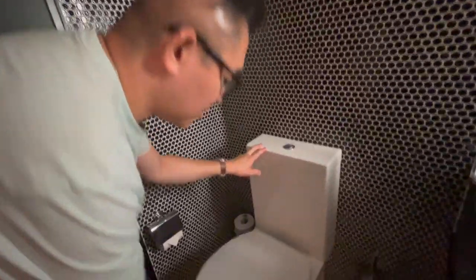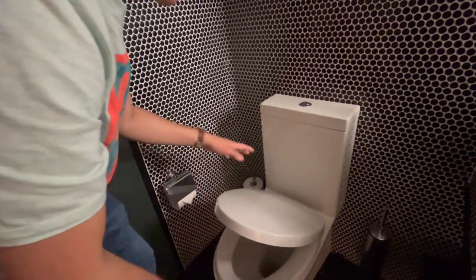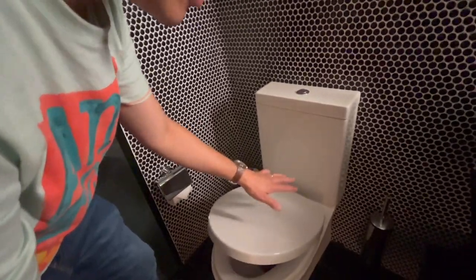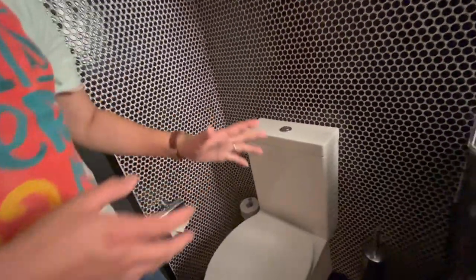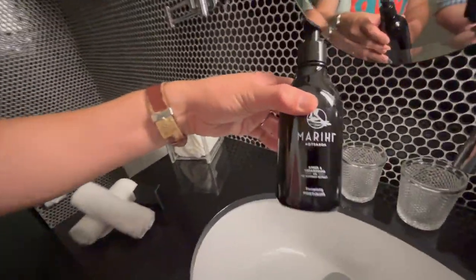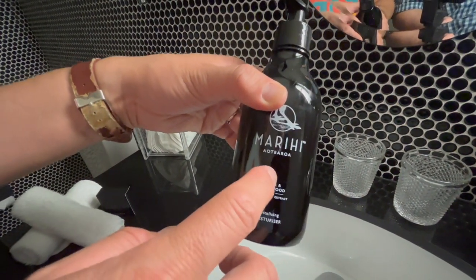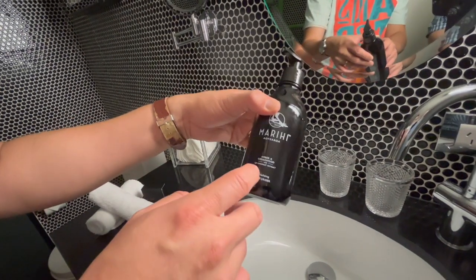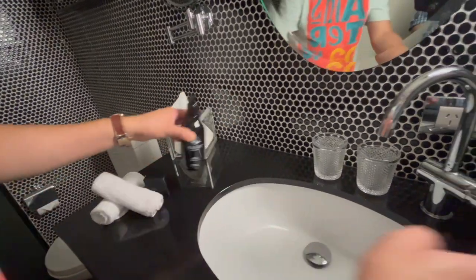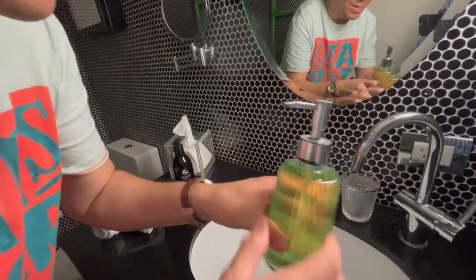And now there's a lovely toilet. It's like one of the ones where the lid closes very slowly as to not make an abundance of noise. And then there is a lovely sink. There is the Marahi Aotearoa, that's how they say New Zealand, I believe. And it's amber and cedarwood. Not really sure what this is. Soap. It's soap of some sort.